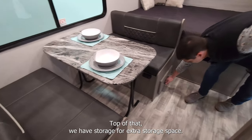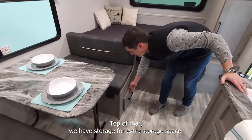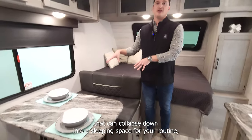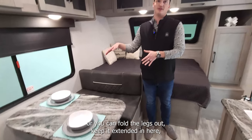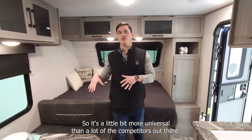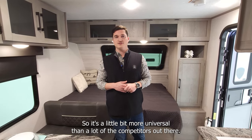On top of that, we have storage drawers for extra storage space. We have an indoor-outdoor table that can collapse down into a sleeping space for your booth dinette, or you can fold the legs out, keep it extended in here, or you can take it outside, put it underneath your awning space. So it's a little bit more universal than a lot of the competitors out there.